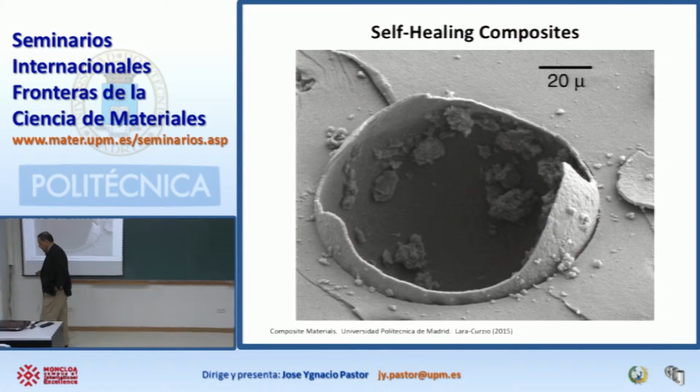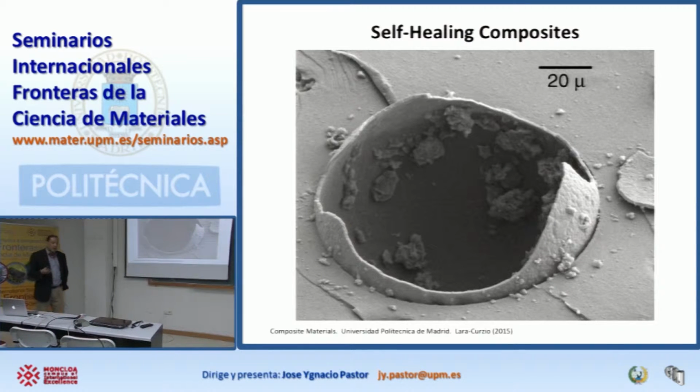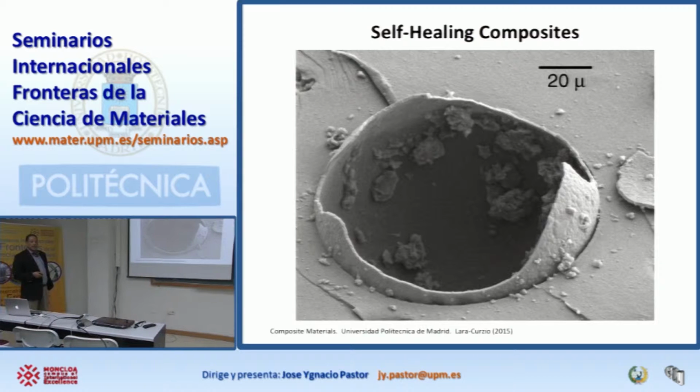So this is an area of active research. And again, the idea is that you can heal materials. This is a relatively crude approach. There are things that we can learn from biology, for example, in how to repair structural systems. But even though it's a fairly crude approach, this is fairly effective. And it works really well.